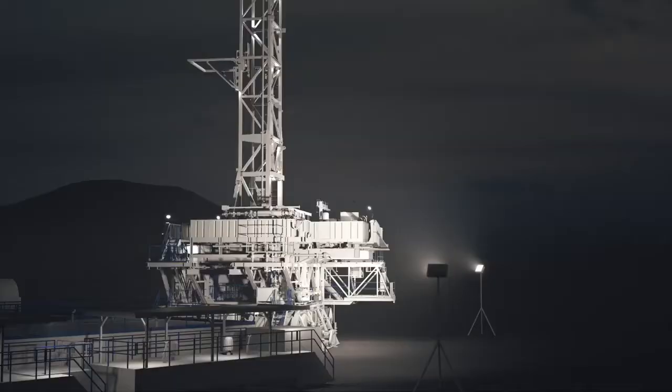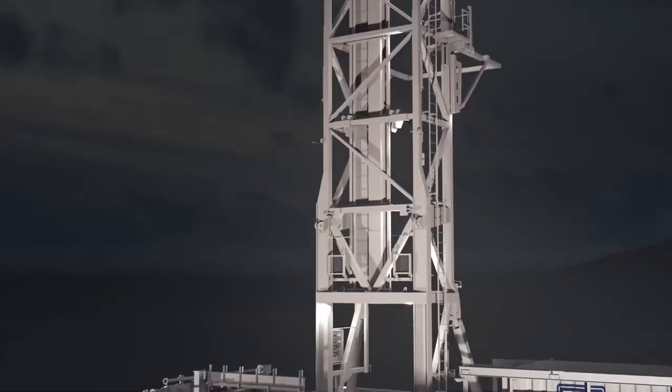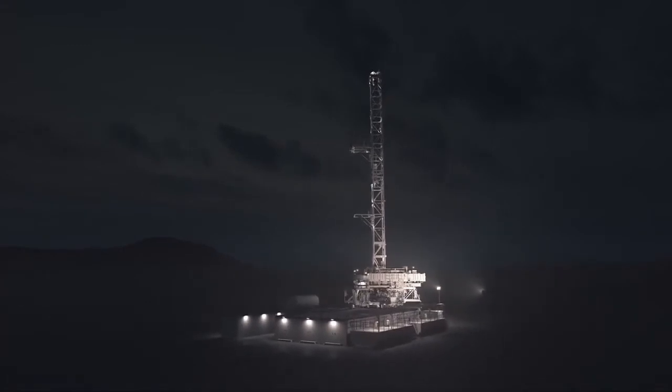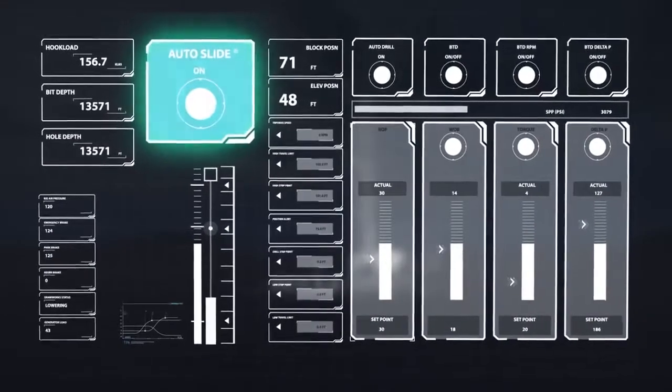Every day, oil and gas operations become more complex, with more complicated plays, tighter budgets, and accelerated schedules. It's why every move an operator makes and every decision must be a calculated one, especially when it comes to steering the bit to specific targets. That's just what we've achieved with AutoSlide technology from H&P.